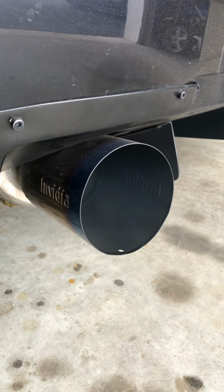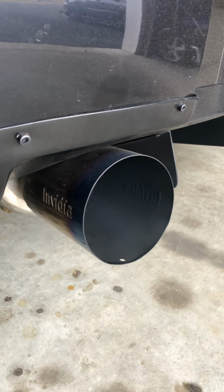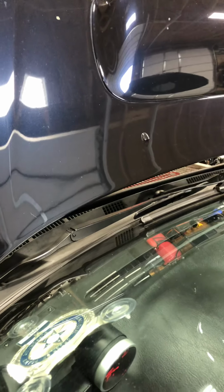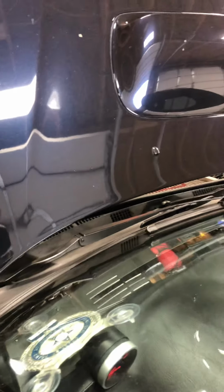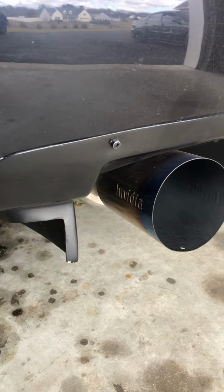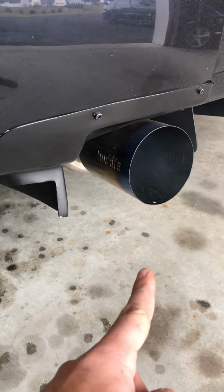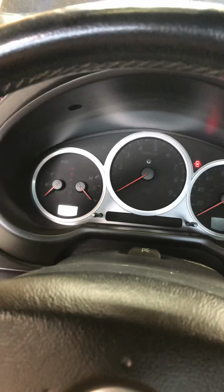I can smell fuel coming out of here, so you definitely know something's not right. You can kind of hear it when it starts to idle down. There you go, this is a misfire. That is a cylinder not firing. See how it's coming out? So that is a cylinder not firing at all due to no compression. So what's the game plan?